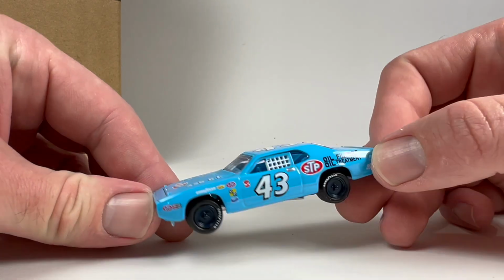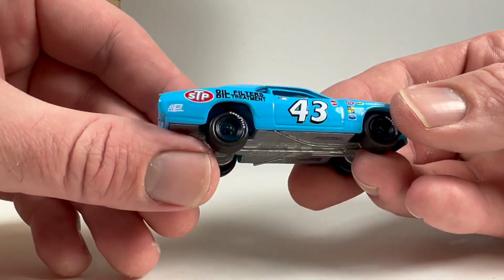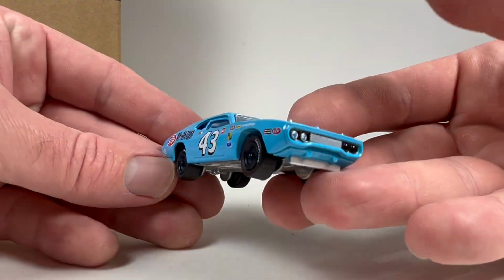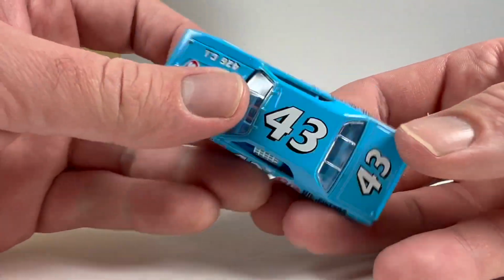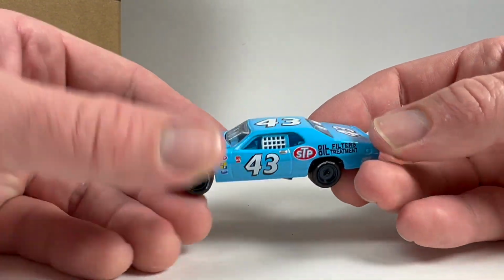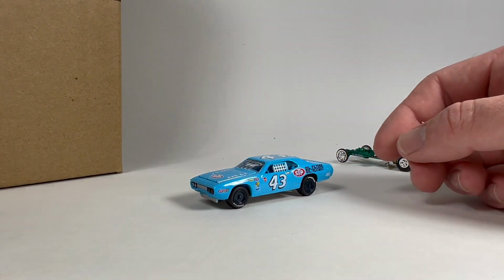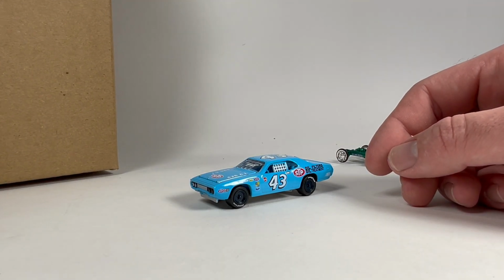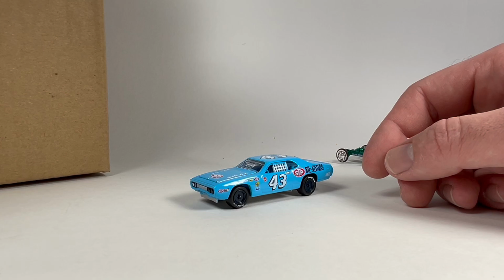STP oil filters and oil treatment. Very neat, very cool. Goodyear tires. And just a pretty solid piece right here. Definitely digging that. They've used the Petty license quite a bit. They've released it quite a few times so far. And they've done it in Racing Champions as well. So pretty neat there.